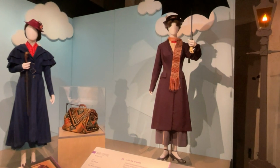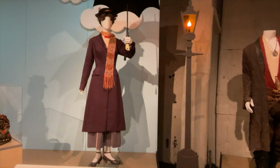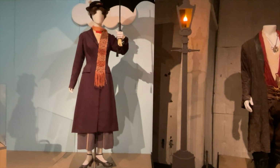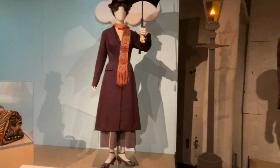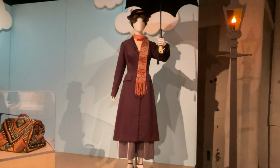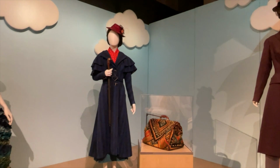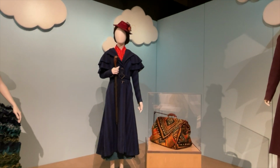And then we have the various Mary Poppins. We have Julie Andrews. I always thought her jacket was black. Now this may just be age that's kind of faded a little bit to make it look purple. I still think it looks gorgeous. And then we move over to Emily Blunt with her version of Mary Poppins.